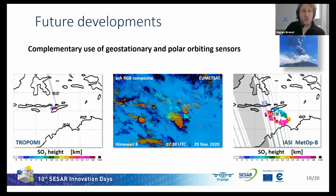We also want to use geostationary satellites and polar orbiting sensors in a complementary way. You can see on the left and the right the SO2 height developed in OPAS, and in the middle you can see the observation of ash RGB composite from Himawari provided by EUMETSAT. With a really high temporal resolution, these geostationary satellites are really interesting, but with limited detection, and we want to combine both information from hyperspectral sensors with this kind of instrument.